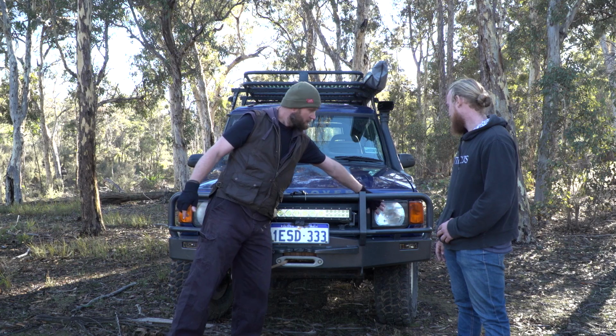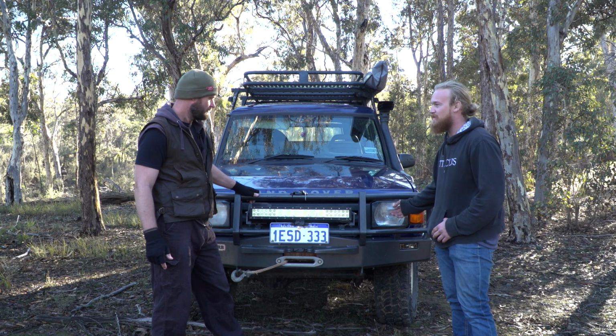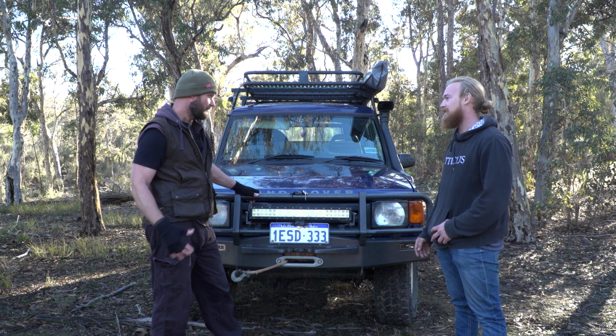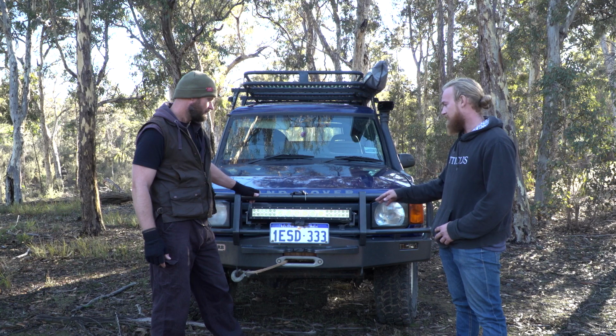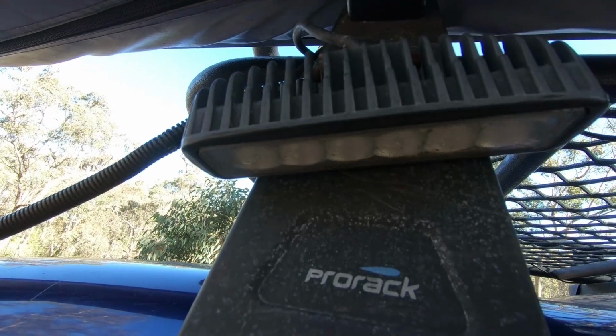Have you upgraded these globes at all? I've got some brighter than factory globes in these, so the high beams are adequate. Adequate, yeah. I have had spotlights on before, but I don't think they were very good spotlights.